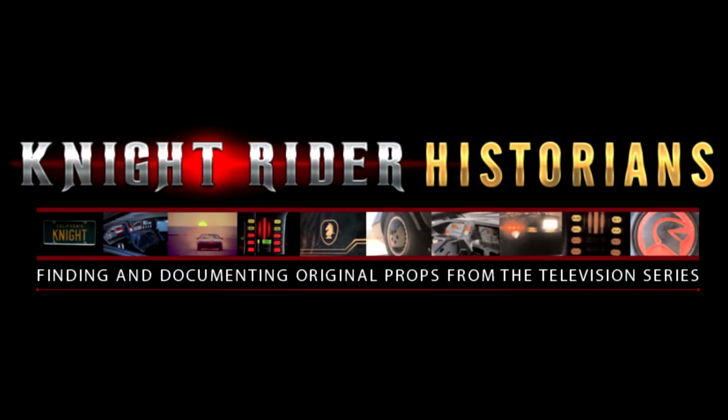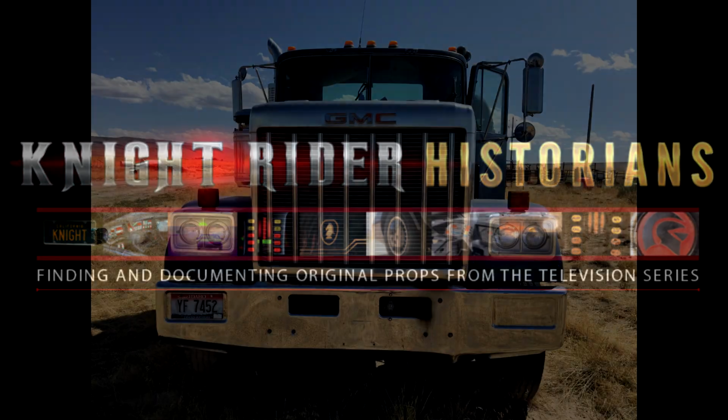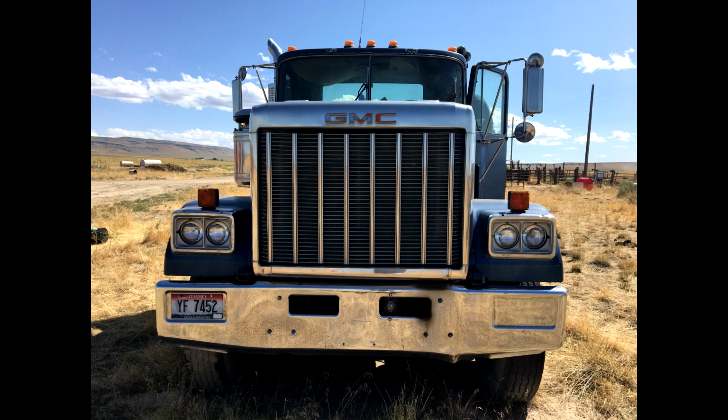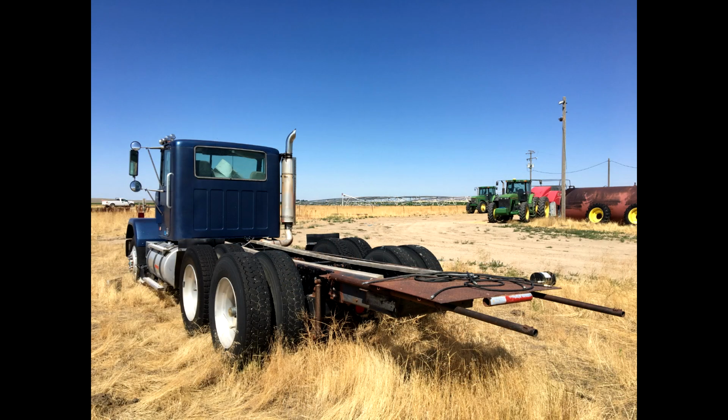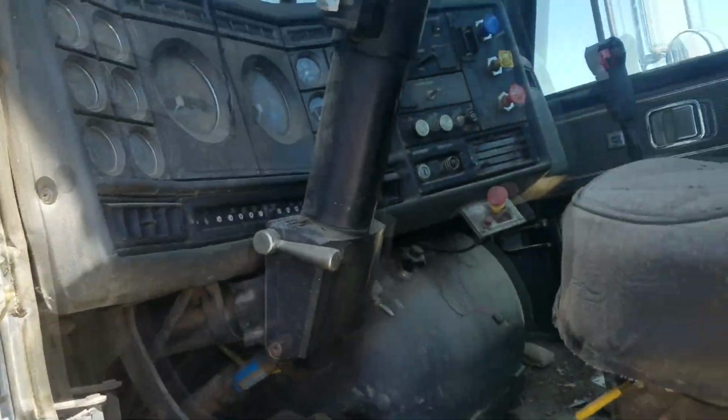So for many, many years, racking up hundreds of thousands of miles, it hauled produce. So to most everyone, even fans of the show, you would look at this General now and not even consider that it was ever used in the show. I mean, it had no sleeper. It had since been painted blue. It had no distinguishing characteristics that would lead anyone to believe that it was the famous General used on the series. Even the owner didn't know.